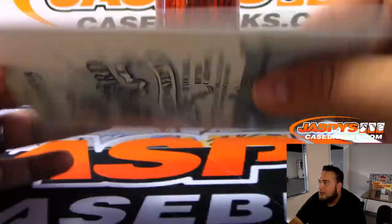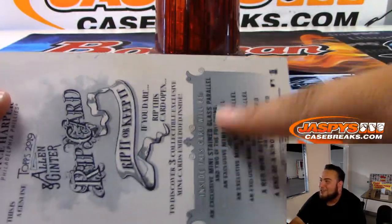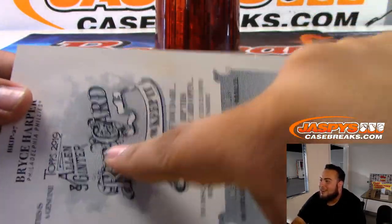I gotta rip it right here. I don't know. This side seems a little thicker than this side, to be honest. I think there's two right here, and there's one right here.